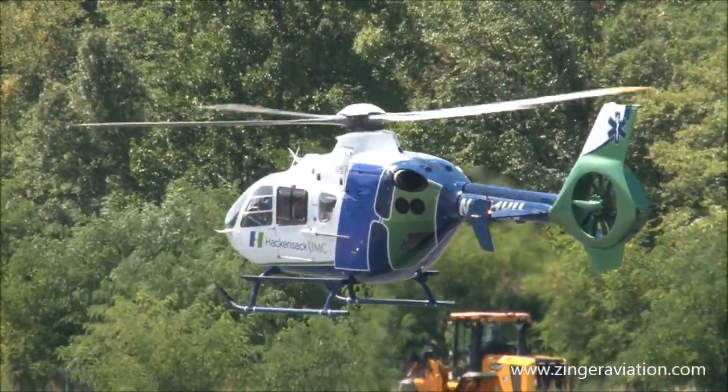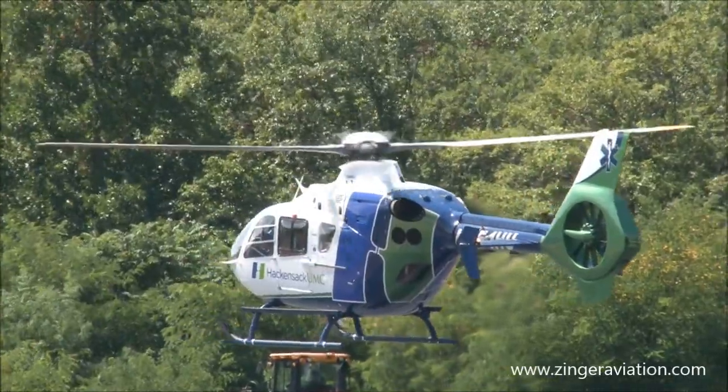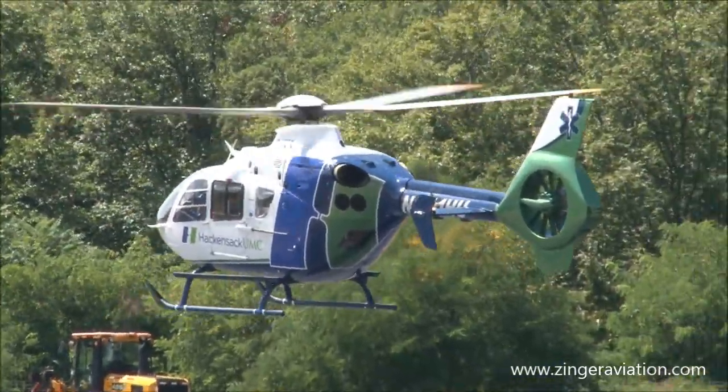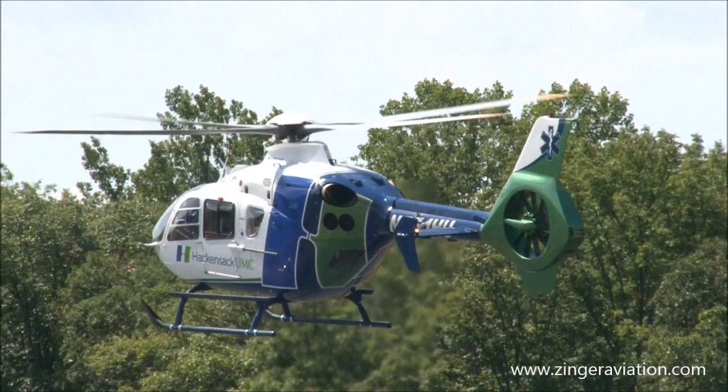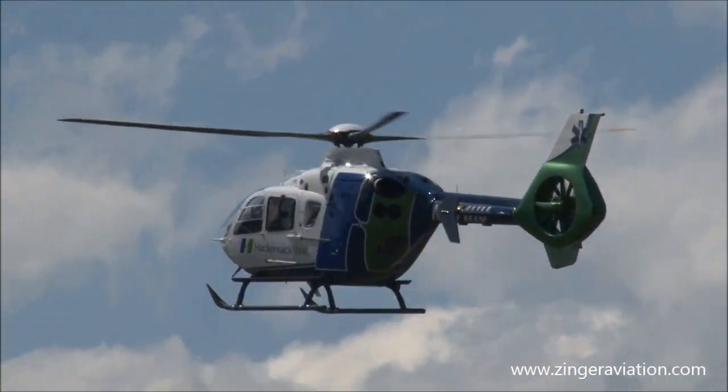Turns her into the wind. He's going to do a max power climb out right about here. I see he's going to back her up a little bit. Here's max power climb out, for when you got to get up and out in a hurry.